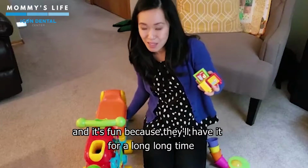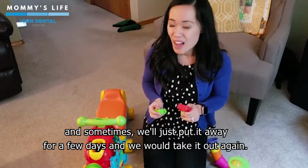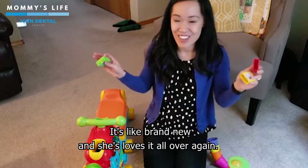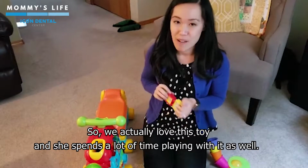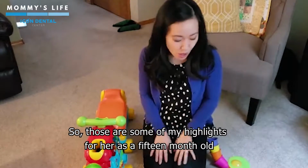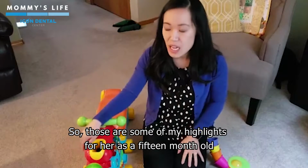And it's fun because they'll have it for a long, long time. And sometimes we'll just put it away for a few days, and when we take it out again, it's like brand new, and she loves it all over again. So we absolutely love this toy, and she spends a lot of time playing with it as well. So those are some of my highlights for her as a 15-month-old.